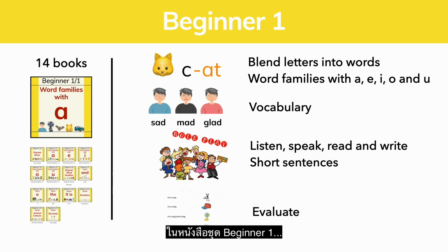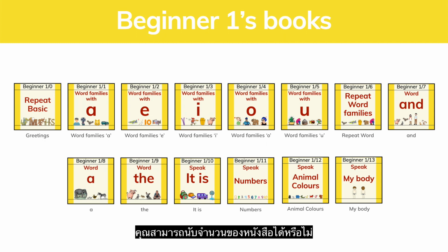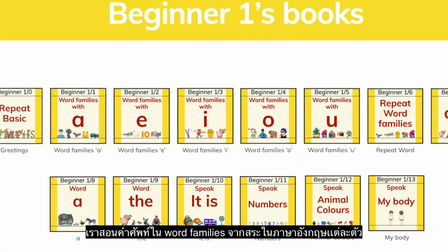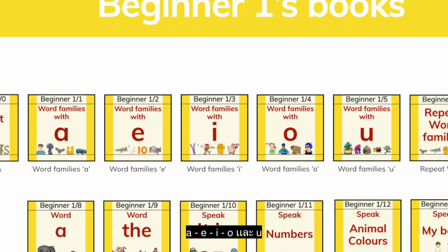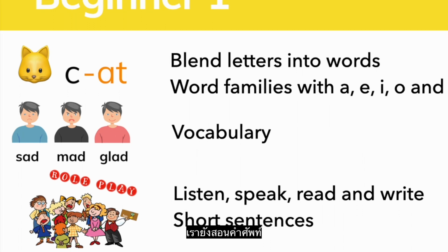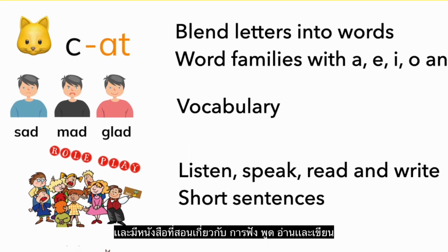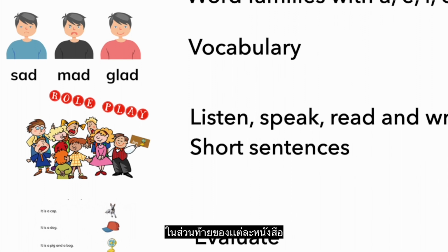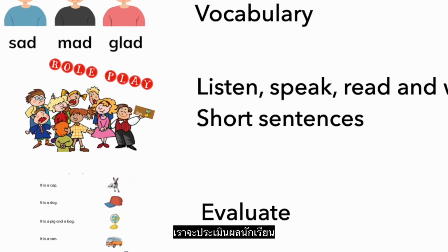In Beginner 1 there are how many books? Can you count the number of books? That's right, 14 books. In these books, we train something very important. We train how to blend sounds into words. We train with word families from each of the 5 vowels A, E, I, O, and U. We also teach vocabulary, and there are books that train listen, speak, read and write, and even short sentences like "it is a dog." At the end of each book, we again evaluate the skills of the students.